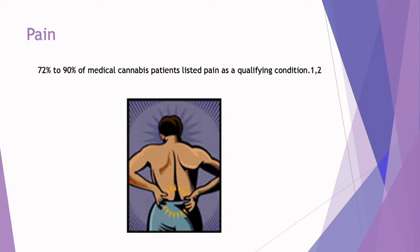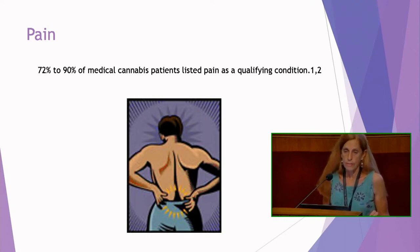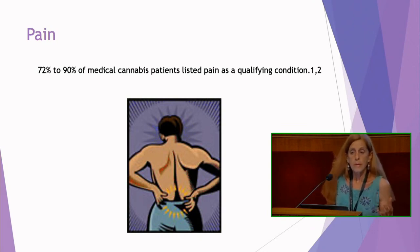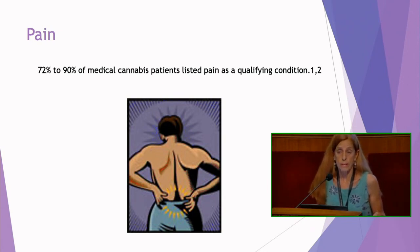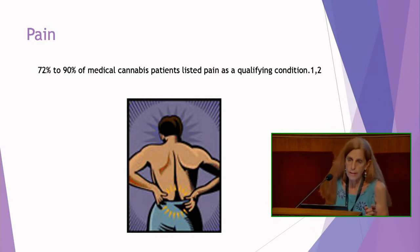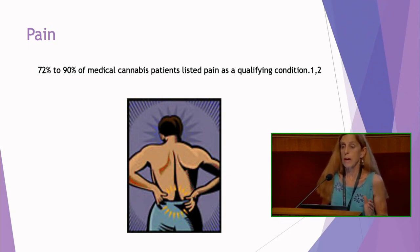In the states that have been surveyed, 72 to 90% of cannabis patients list pain as a qualifying condition. It's very high. In some of the studies that specify the most common type of pain, like in this group of clinics back in 2006 when we did our survey, low back pain was the most common. I have to qualify that: back in those days, almost everybody had a bad back at some point in their life. So people would come in wanting to get approved for cannabis, and that's a really common condition they decided they were going to use it for. I don't know that low back pain is the most common pain overall, but it was at that time.